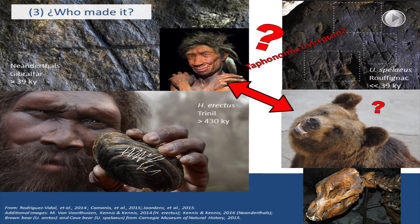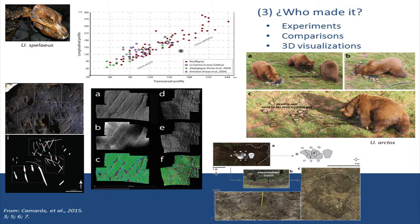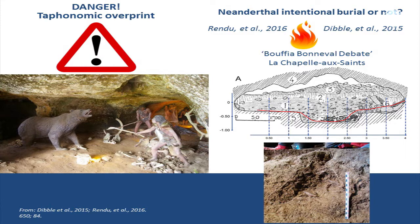But probably the most important question is, who made it? As geological processes and taphonomic overprint by carnivores could make the interpretation highly complex. As addressed by Camaros et al., hominin-carnivore interactions, for example cave bears who periodically shared the same cave with Neanderthals, may have a destructive impact on the intentional architecture of Neanderthals. Especially cave bears could generate abstract pattern engravings and burial pits, through hibernation, that look very similar to those of Neanderthals. This taphonomic confusion could easily wipe out intentional Neanderthal inhumation practices, graphical expressions, and domestic space organization.